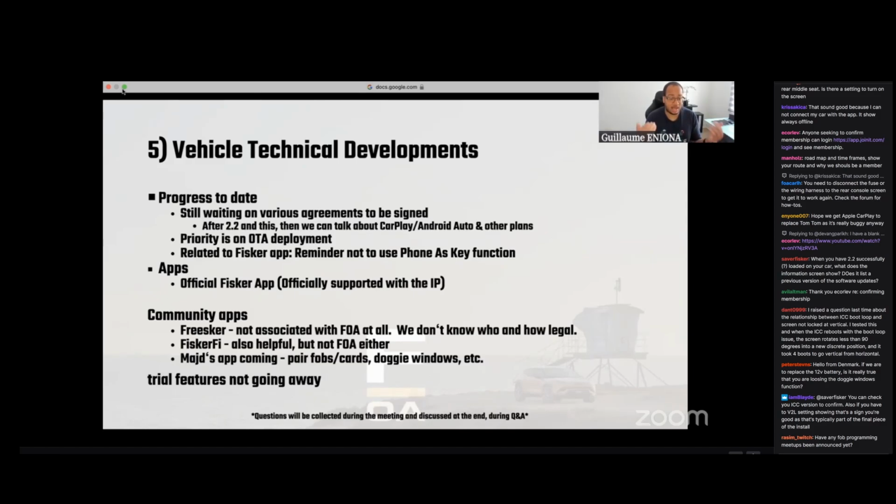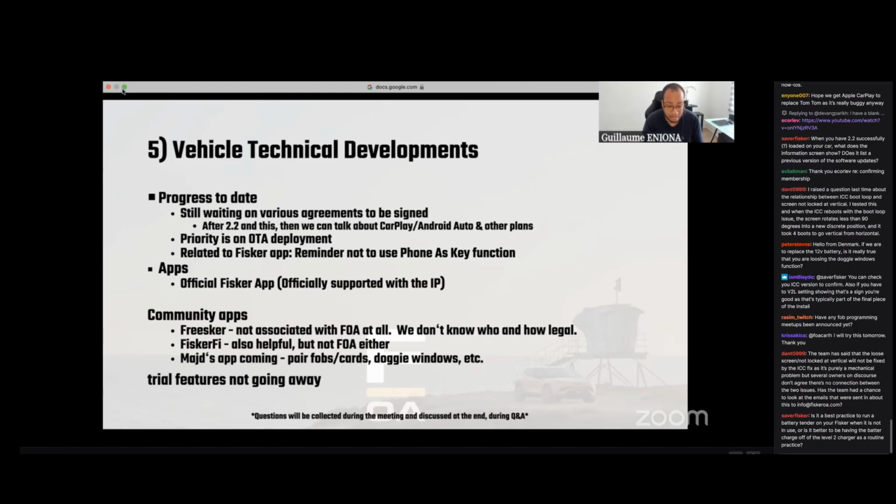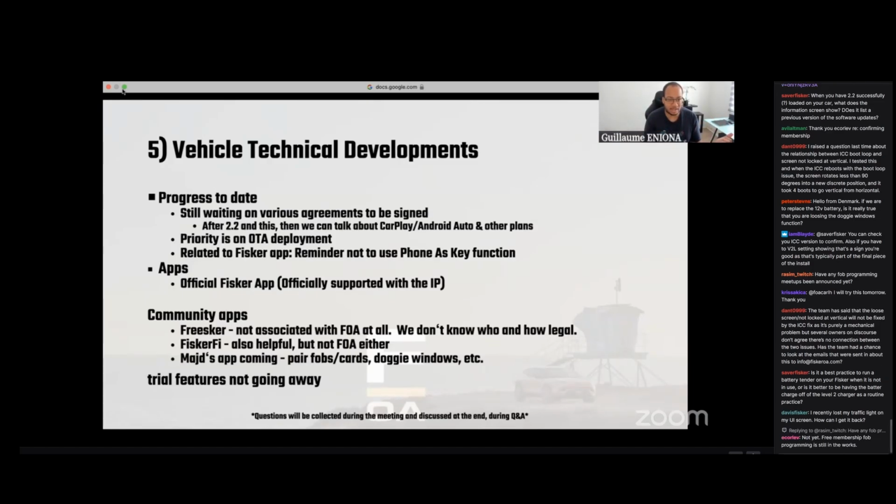And after that, we have the community apps that are done by the amazing members such as Maj, Ocean Linko, Fiskerify from Brad. Those apps are part of the community. They use the APIs that are available and make their own enhancement of features for the car on their own agenda and calendar, if I can say.